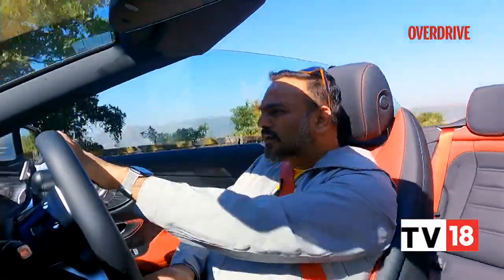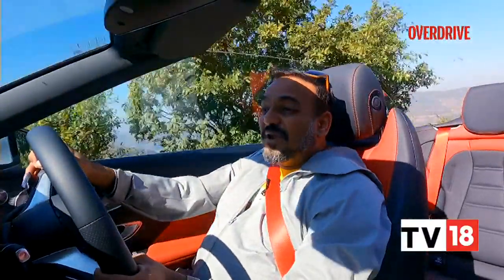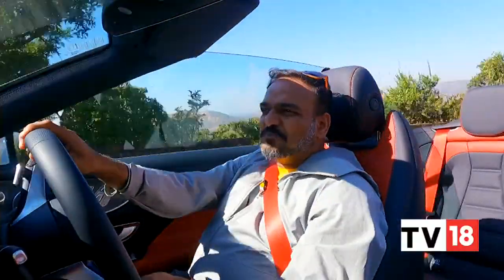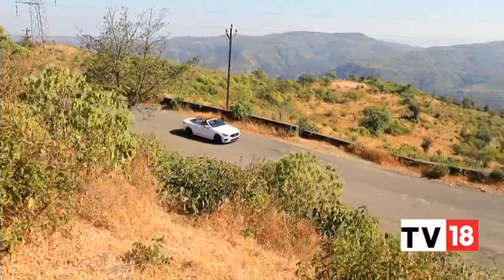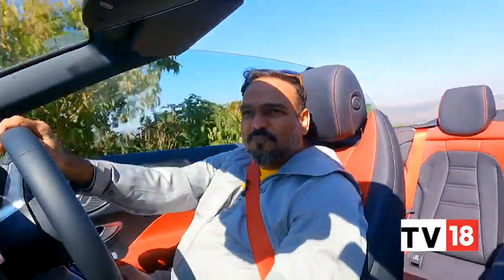Of course, it's still not as sharp as something like an AMG GT. There you're talking about a completely different breed of sports cars from AMG. But it stiffens it up to a level where the car doesn't feel squishy, it doesn't feel vague, everything feels precise from the steering to the suspension. The car just works as intended. It will point in the direction where you want to go and it will power out of corners with that potent engine.